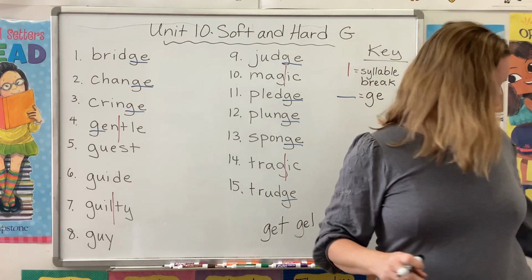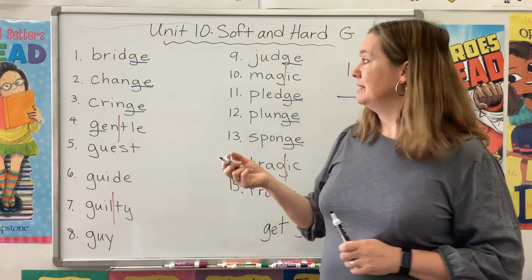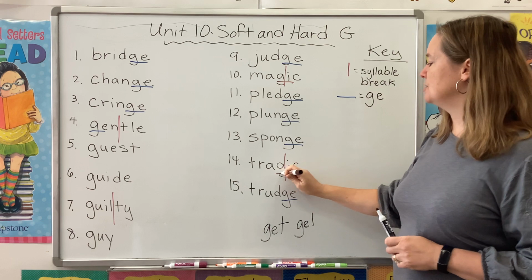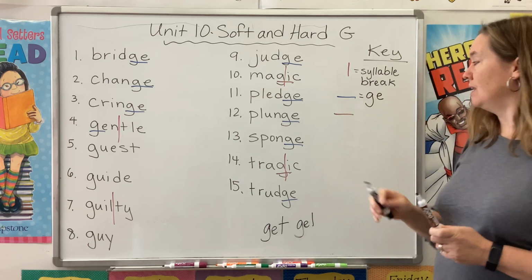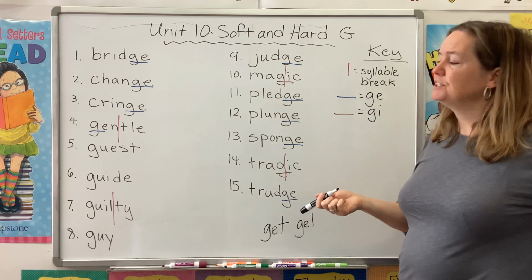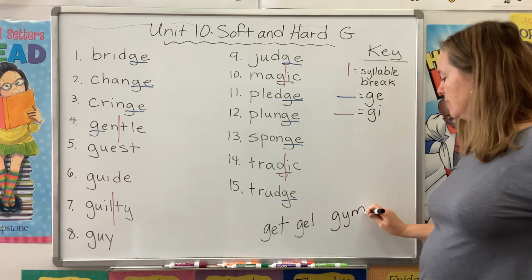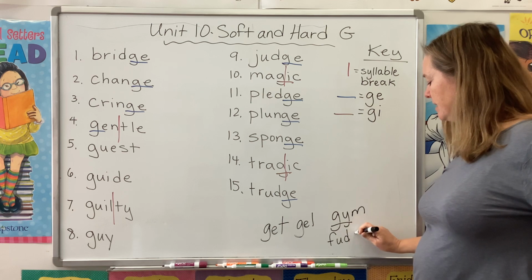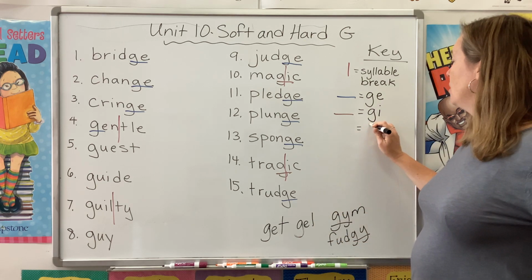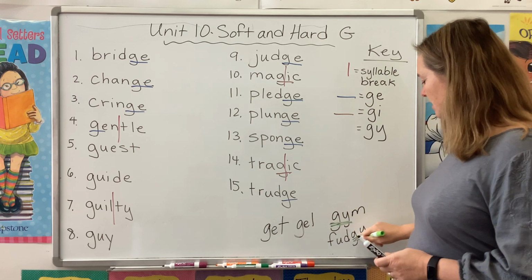All right, let's choose another color. And this time, let's look for places where we have GI. So for instance, in the word magic and the word tragic. Anywhere we have a brown line, that is GI. Now, none of our words this week contain a GY, but if we had the word gym, or the word fudgy, like I love fudgy brownies, then GY would also be soft. So I'm just adding these here. I know they're not part of our list.